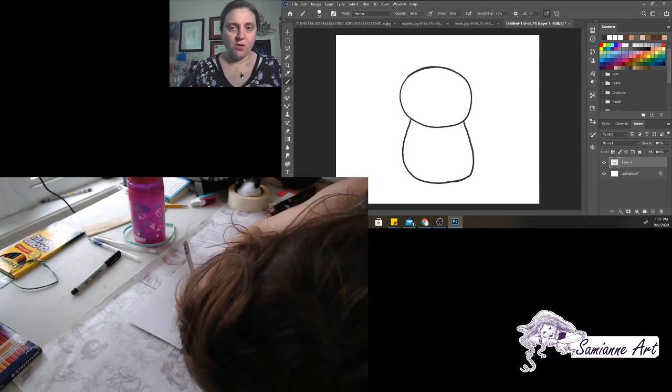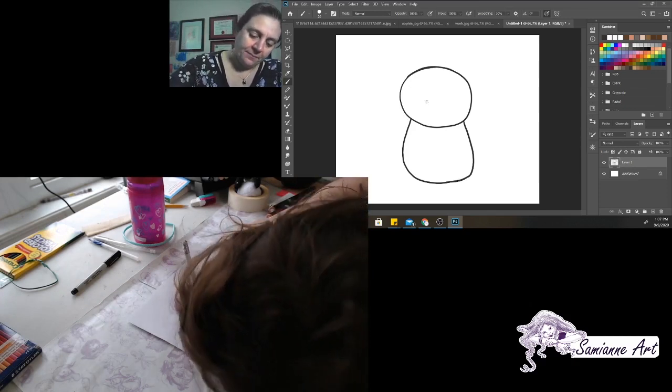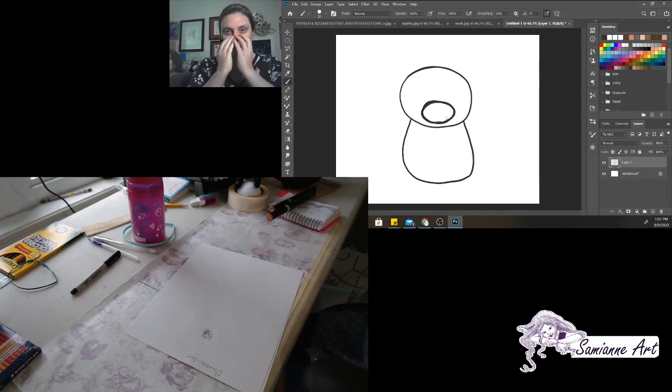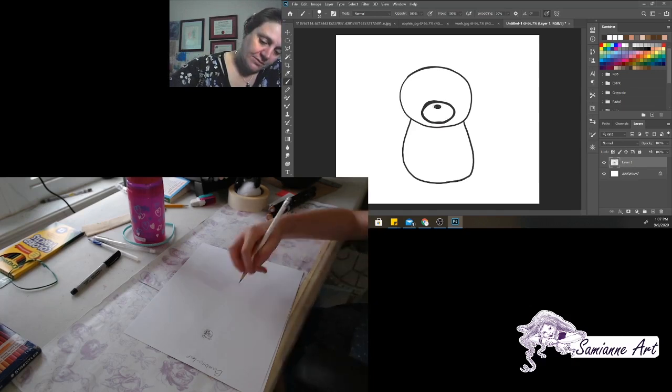Everything's round with Hershey because she's so soft and so cuddly. Even if it's sort of more of a square shape, she's got the round edges to it. No corners. She's got a big muzzle, which is sort of the part where the nose rests and the mouth fits in. She's got an oval black nose like that.